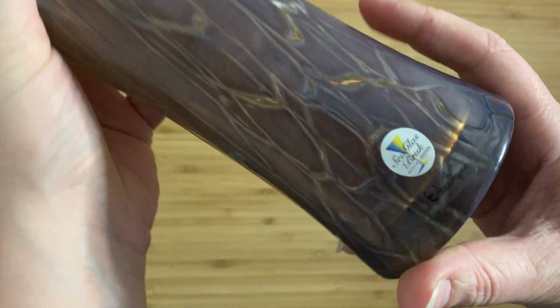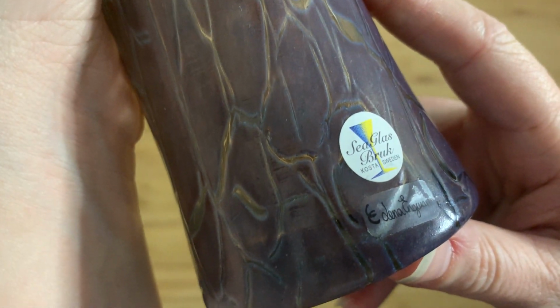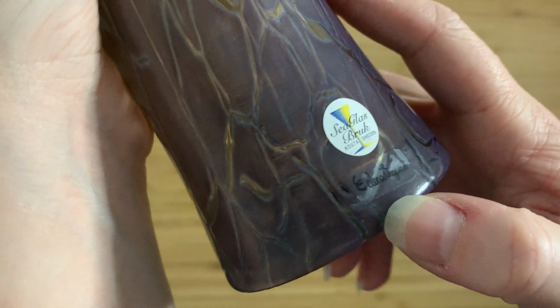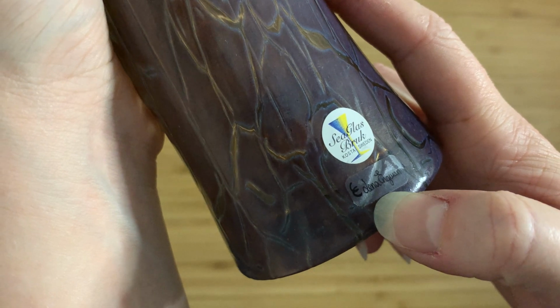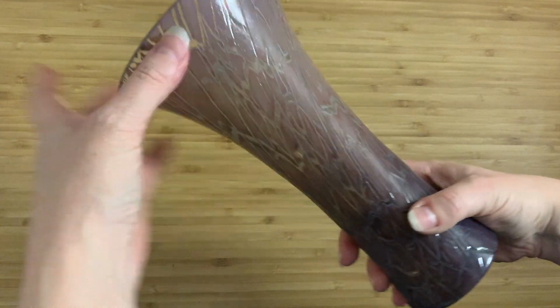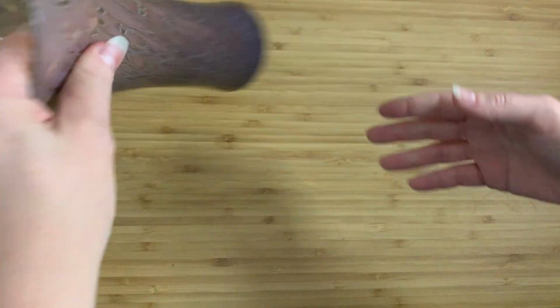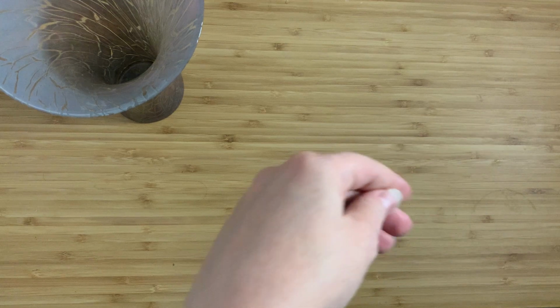So first of all, here are the labels, and there was actually more than one. Sea Glasbruk, Kosta, Sweden. And then we have a mark here, Lena Engman. Now, you'd think having labels would make things easy to look up, and you'd be absolutely wrong in this case. So I'm just going to put that over there a second.